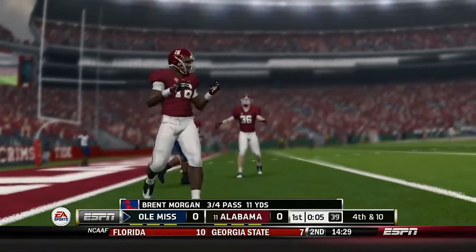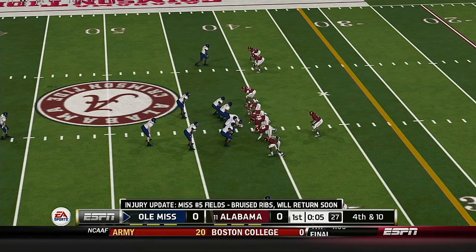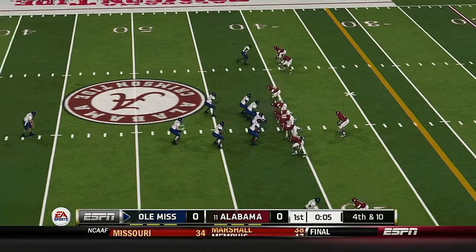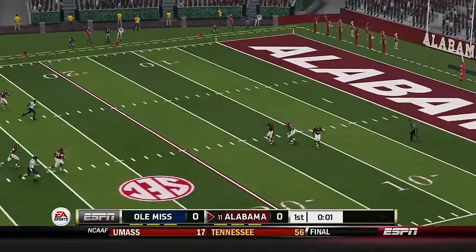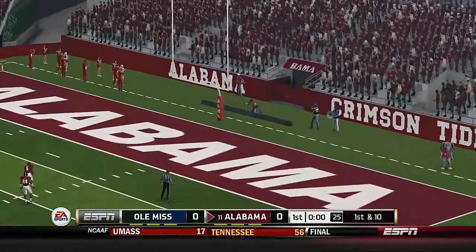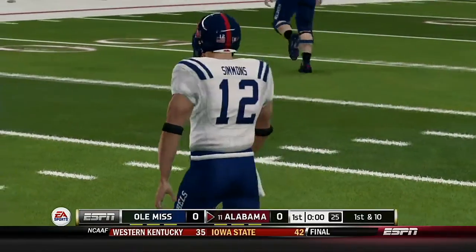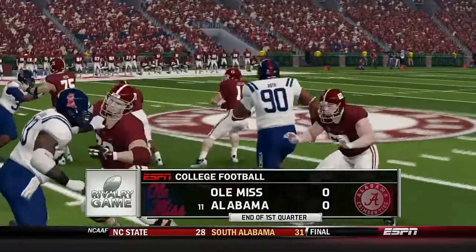It can be tough making a play on the ball sometimes, but that's probably a pick he should have made. The Rebels saw one of their top players going down earlier, but it looks like he's going to be able to get back in there. He'll try to knock this punt down inside the 20. So this one goes into the end zone, and that'll be a touchback. So at the end of one, this one's scoreless.